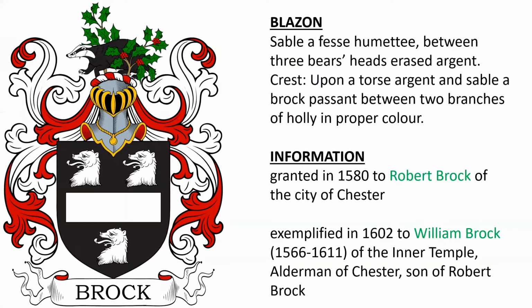Next, a coat of arms and crest granted in 1580 to Robert Brock of the city of Chester. And it looks like in 1602 it was exemplified to his son, William Brock, born 1566. He was of the Inner Temple, which is a legal organization, so he was some sort of attorney, and alderman of the city of Chester.